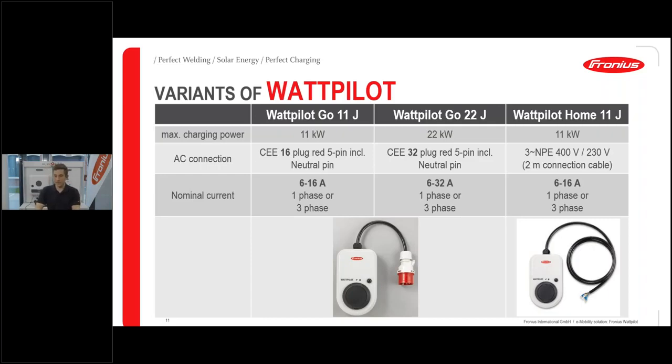So therefore the J is there. And then we have the Wattpilot Home variant. With this Home variant, we also have an 11 kilowatt device. So you can charge up to 11 kilowatts with that device. And this is then stationary in your garage.